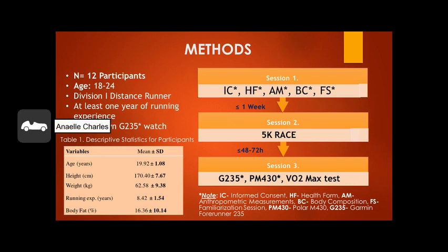Twelve participants were recruited from the AState cross-country team for this study. Each participant came to the lab twice. On test day, participants' G235 data were collected. The PM430 fitness test was then completed. And finally, participants' true VO2 max were measured by laboratory testing that served as criterion of measure.